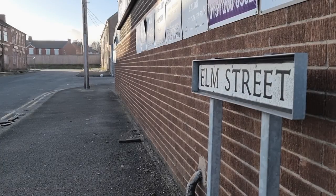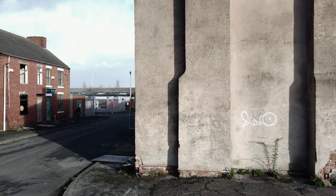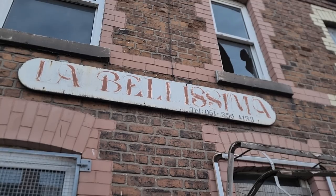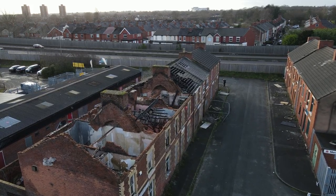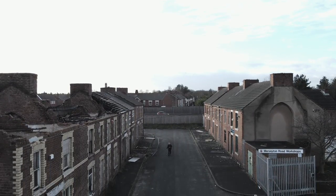Elm Street, an abandoned street in Ellesmere Port. This street has been left abandoned since the early 2000s, and it was home to a recording studio, pharmaceutical testing, a restaurant, and a CRT TV repair shop. In July of 2021, a fire broke out at the end of the street in a timber yard, causing damage to five properties on the street.